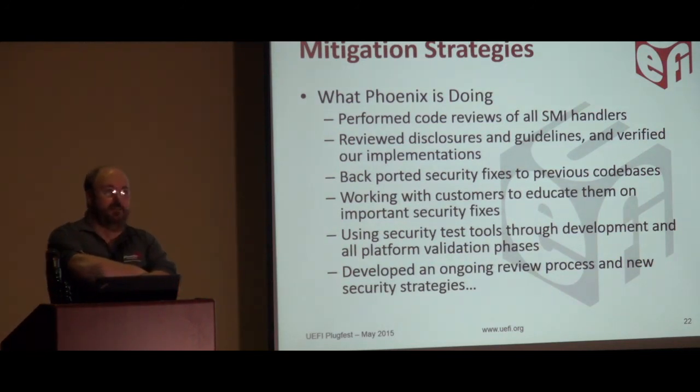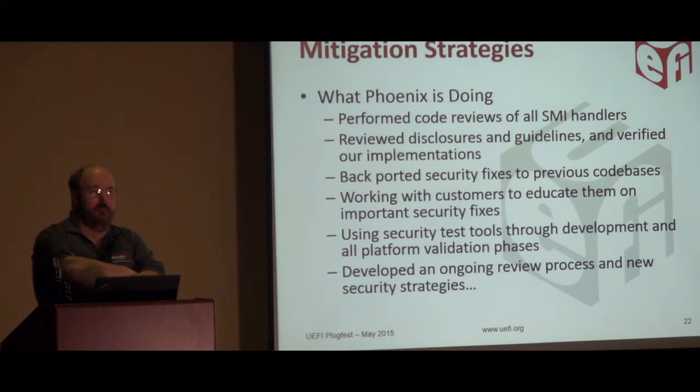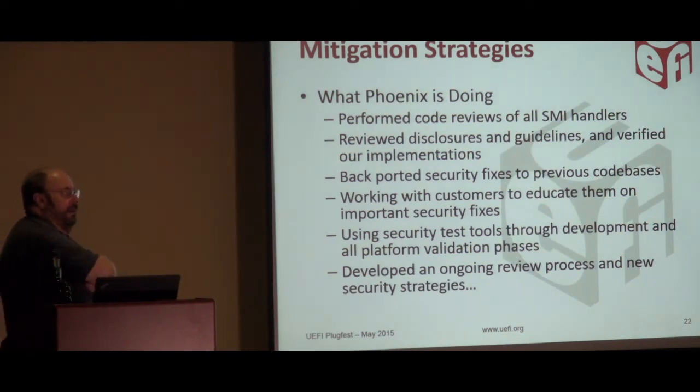In our case, dealing with OEMs and ODMs, their focus is on getting products out the door. They want to make money. And so talking about security is sort of antithetical to them shipping products. And so you have to educate them on how important it is.